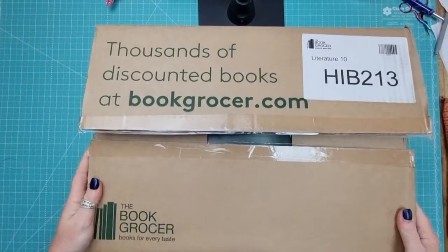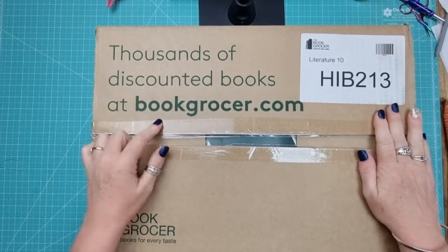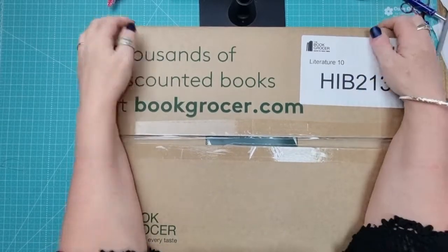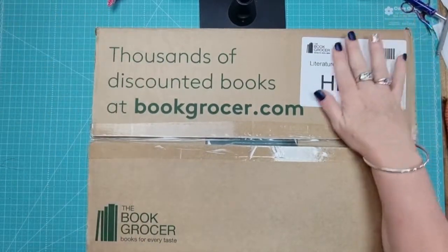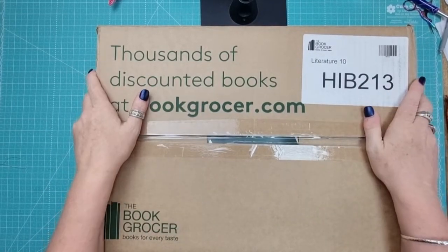Okay, so it's a pretty big box. As you can see, it's called the bookgrocer.com. It's a company here in Australia. I believe they're in Victoria. This is the first time that I've ordered from them. I have opened it up because I cut my hand the other day opening up stuff, and I didn't want to do that on camera.